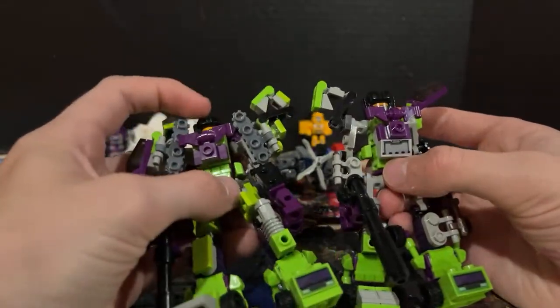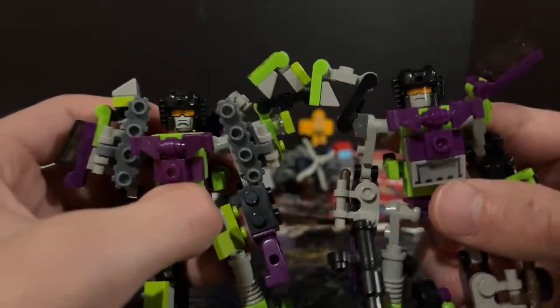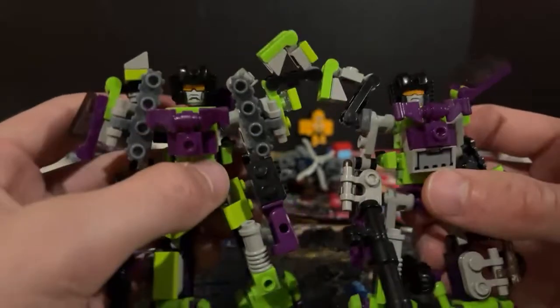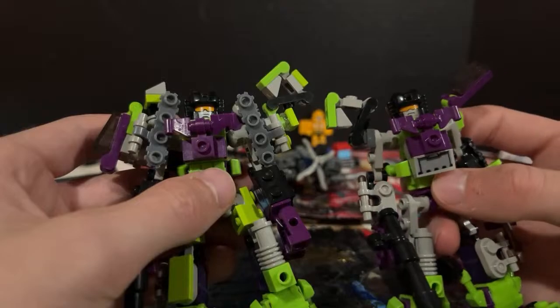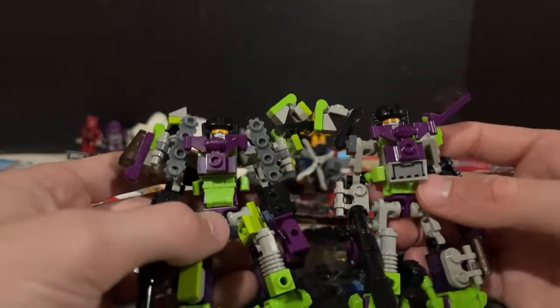And then for a head sculpt, I think I used Hook, because I think it just looks a lot better with the extra detail. That's what I did with the majority of my combiners, is just give them a more detailed face, because I think that it just looks better on combiners. It doesn't look like your average bot.